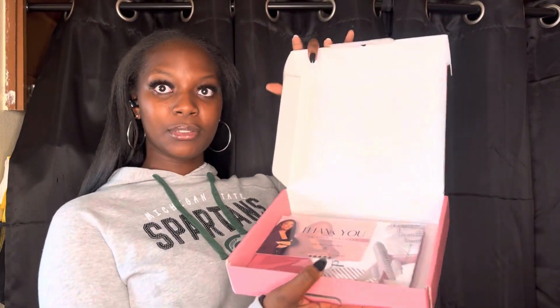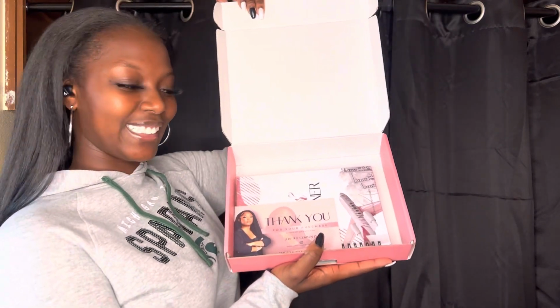Okay, so I already opened this one, that's why I don't have the wrapper on it, but I ordered this planner to plan my content. I did not need to order this planner, but it was so freaking cute, and I've been seeing it all over. So, first of all, the box is cute, and when you open it, this is how it looks.